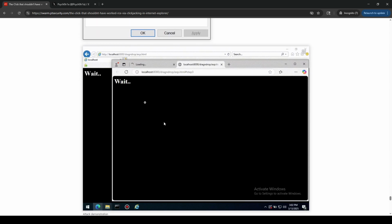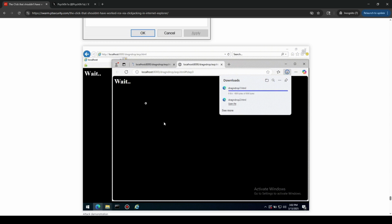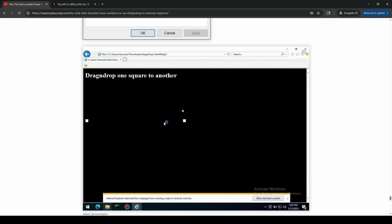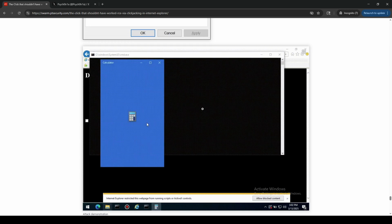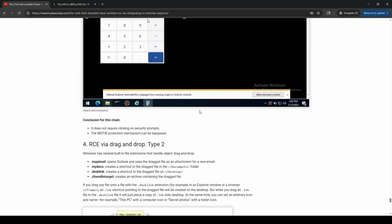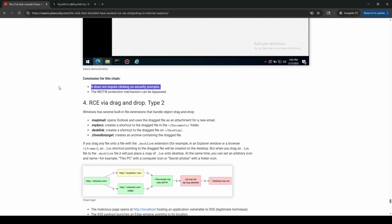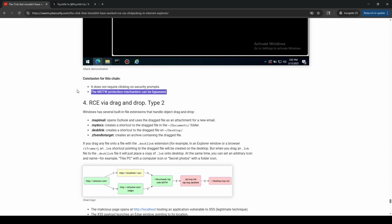So drag it, and let's see what it looks like. There we go. Drag one square onto the other. Yep, nice. It's not quite a pool game, but hell yeah. Code execution. Let's go. That rules. Conclusion for this chain: it does not require clicking on security prompts. Yeah, that's really good. The mark of the web protection mechanism can be bypassed.